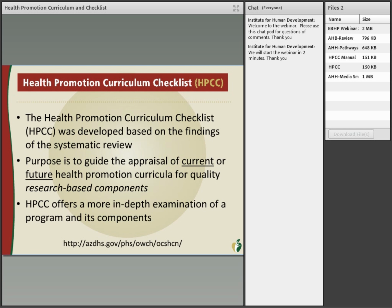And if you appraise the one that's currently in place and you find it to be low, not very high quality, you may want to select a new program, a new curriculum. In which case you might order an initial set of curricula and then use the health promotion curriculum checklist to determine which of the available programs are best suited for your needs and have the research-based components in there. So it's a tool to help you determine how good your current program is and help you to select a new one if you need to.